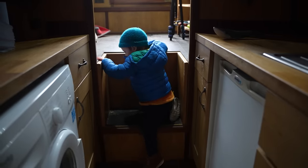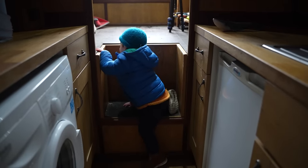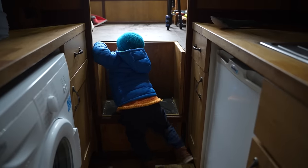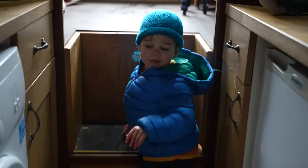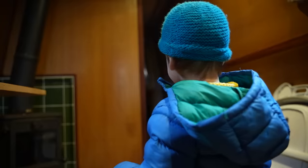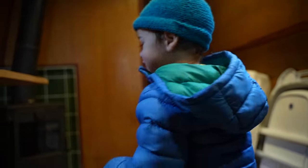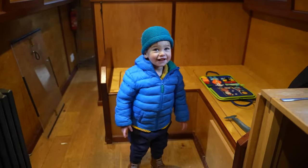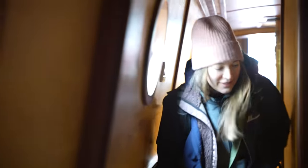Do you remember this boat? Yeah, this boat is really good. It is really good, isn't it? Wow. William being the salesman there. Been a while since we've been on this boat all together. Don't know if William really remembers it, but it's quite nice to see him back here on the boat again. This is weird, isn't it? Yeah. We're home. William, you're in your little bed.